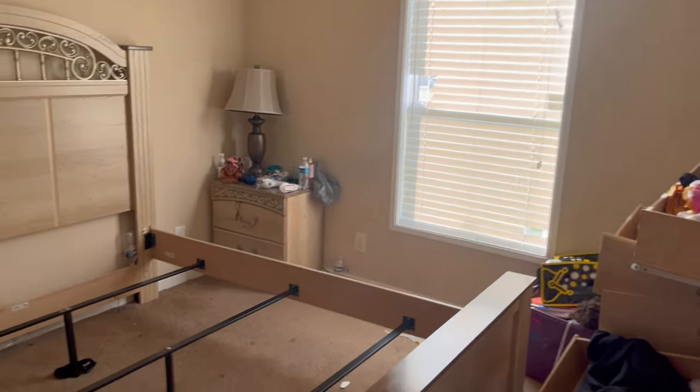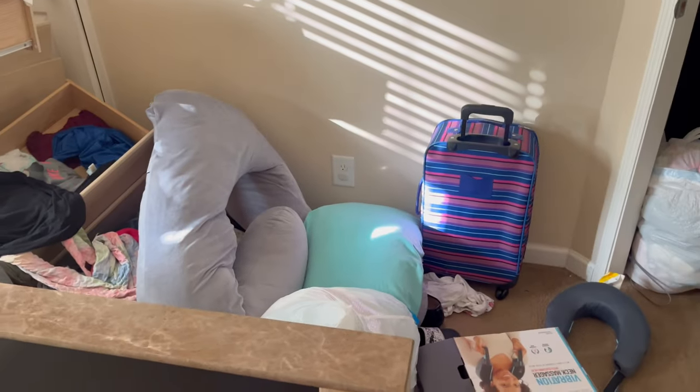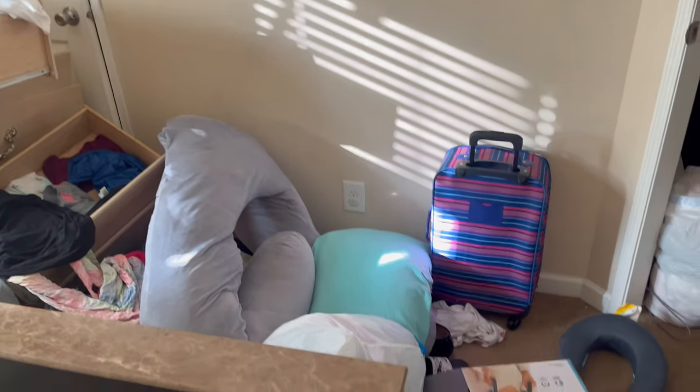Got that side all clear, and in between here I need to get this corner right here as well and get this side over here kind of straightened up a little better, and then we can go from there. So little update on the room.